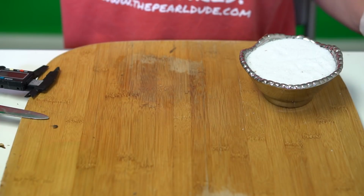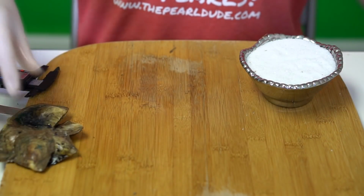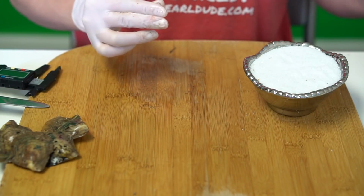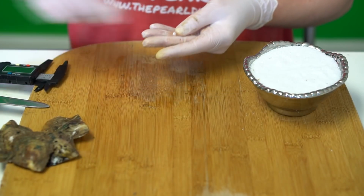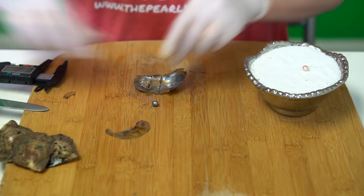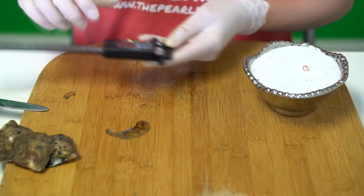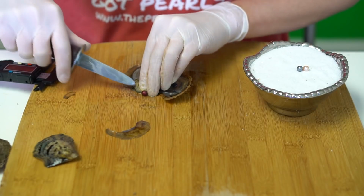All right, last reveal on today's video is for Eden, reveal 820, and we're opening 5 oysters. First is light pink. Super shiny. 7.1. And kind of a chrome, like a dark pewter or like chrome. 7.4. And a cranberry.